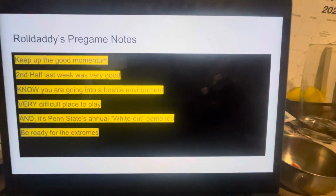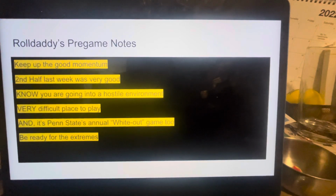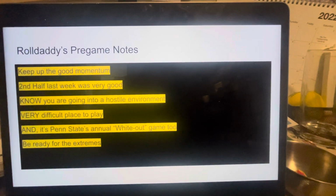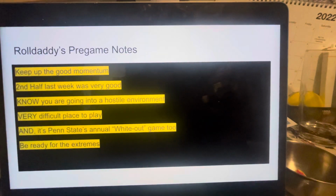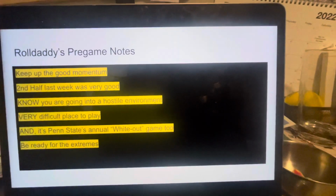Now, here's my pregame notes. Keep up that good momentum from last week. Second half last week was very good, and you've got to know that you're going into a hostile environment. This is a very difficult place to play, and it is Penn State's annual whiteout game too. So just be ready for the extremes to happen.